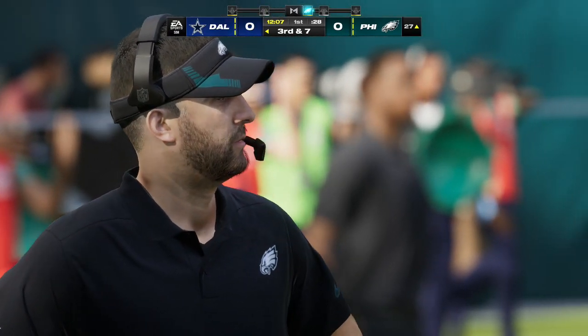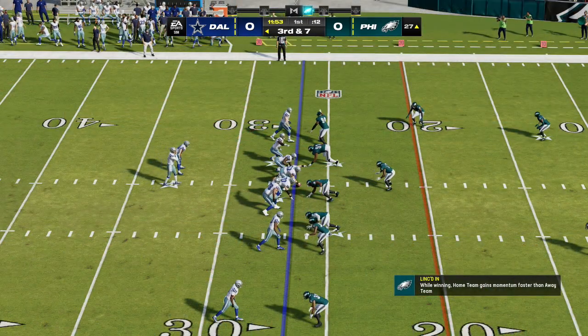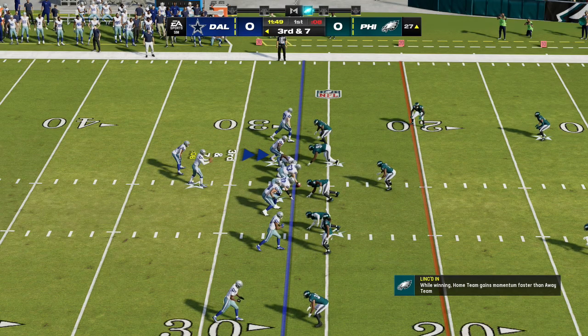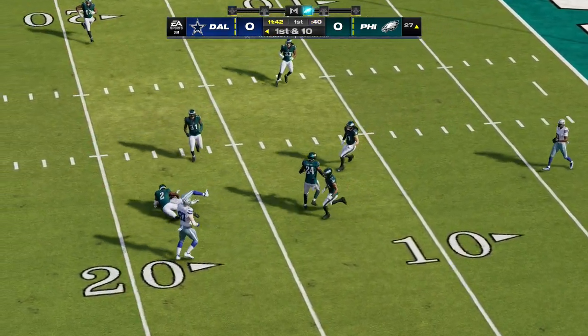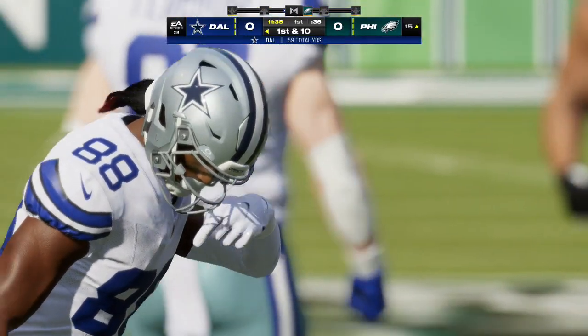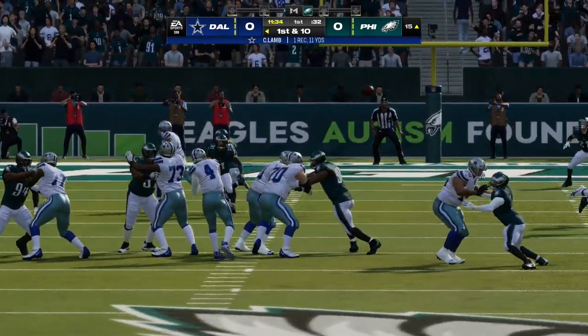Let's make this one simple. What a catch, especially the finishing part of getting his feet in bounds, toe tapping, and, of course, foot dragging. A little tapestry, if you will. Oh, I like it. Able to find the open man. That's complete. And he has another first down as they'll get the ball down to the Eagles' 15-yard line. The 3rd down conversion successful.